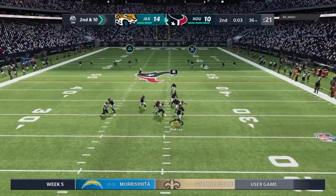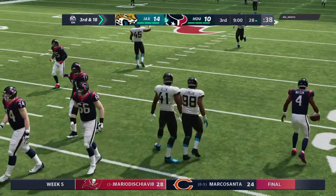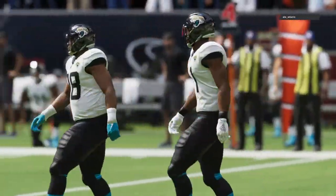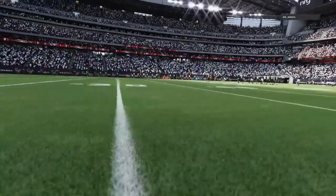A little shot before the break. Watson. Jaguar pressure and a Jaguar sack. So we've reached halftime here in a 4-point game. As we'll get you over to Orlando, where standing by is Jonathan Coachman. He has our EA Sports halftime report.